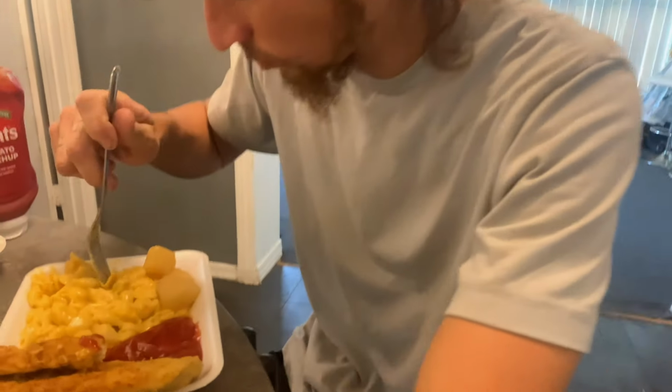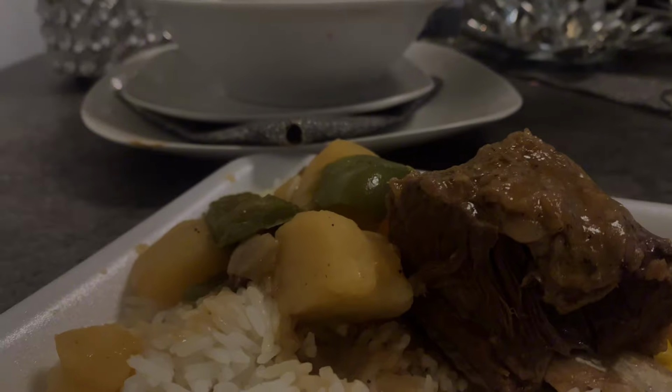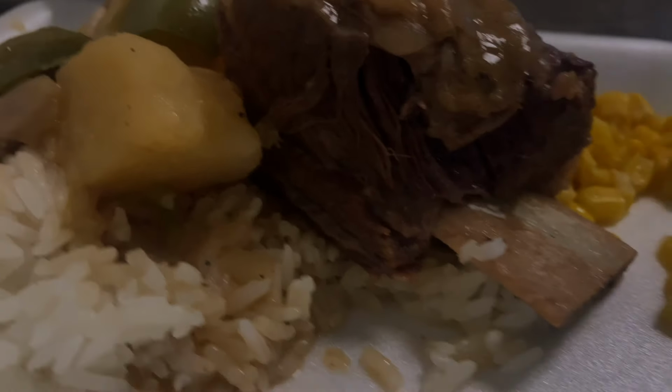Out of Target. Girl, this gone. And this is the chicken tenders and macaroni and potatoes. I had to cook the whole stuff in here because it'll make what I eat. And then I have short ribs with potatoes and peppers and corn and rice. I had to cook the macaroni, but I ain't getting that. Obviously, they be eating it, but girl, I already ate off it with some corn. Yummy.